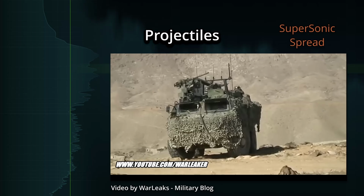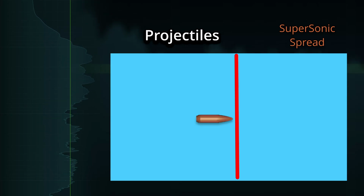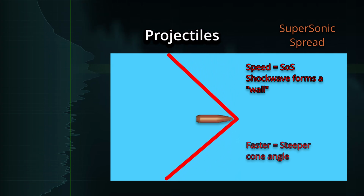Another thing worth mentioning is the way supersonic booms spread. If the object is moving at exactly the speed of sound, the generated shockwave will form a 90-degree angle relative to its motion. This is sometimes referred to as the Mach wall. As the speed of the object increases, however, the angle becomes steeper, resulting in a cone-shaped spread fittingly called the Mach cone. This can lead to some interesting scenarios.